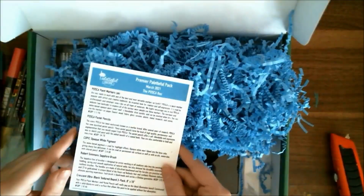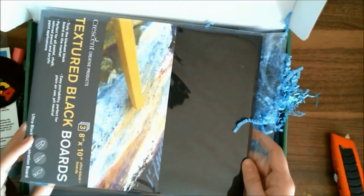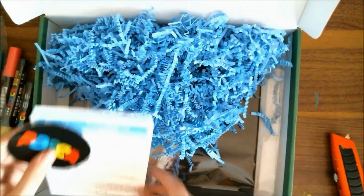Today we are going to be unboxing the Paletteful Packs box for March 2021. So without further ado, let's get right on into it.